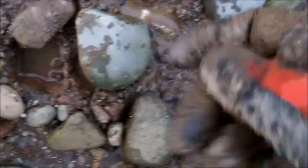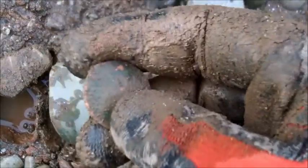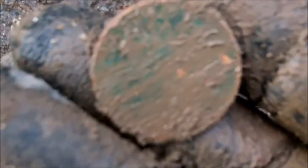Came from that little hole there, yeah. And it's this. I think it's just another 2p or half pence, you know. Just, I don't know. It's pretty rotten again. No detail on it.